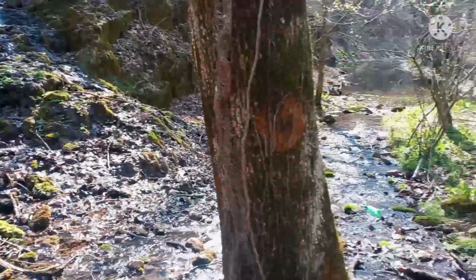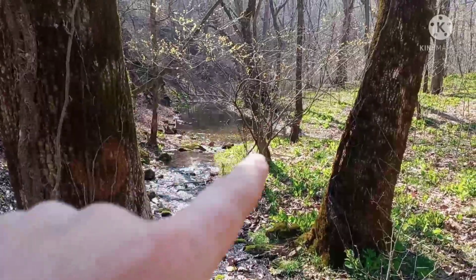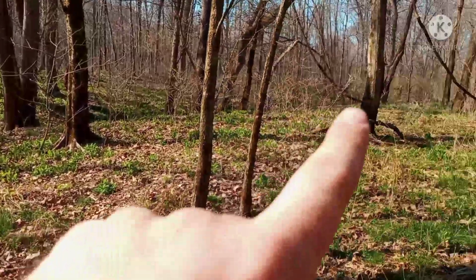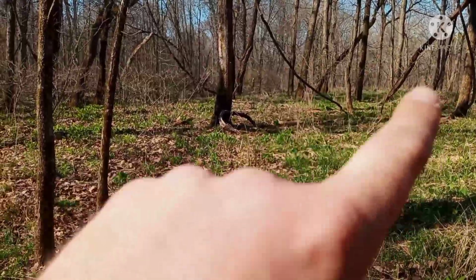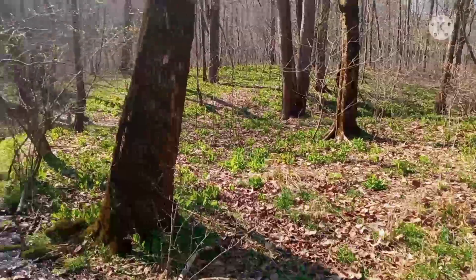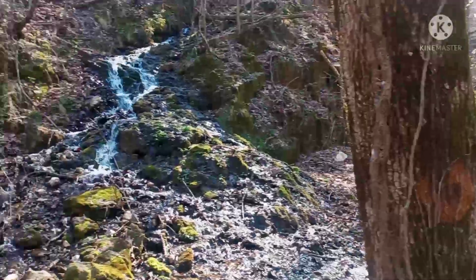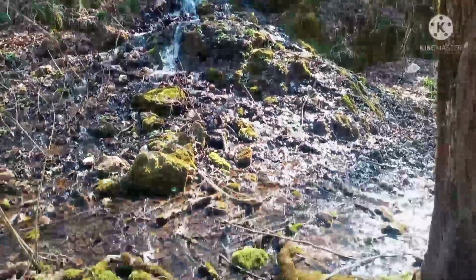but it flows down here and makes a turn and goes this way, and right here it turns and goes right through here, down over here, and then back here is where the main creek is. But I'm just doing some looking around and some scouting today, so if we find anything, we'll get back to you.